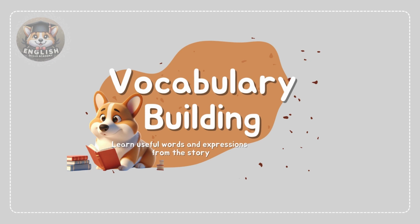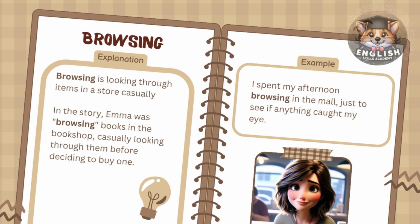It's time for learning useful vocabulary and expressions then. Number 1. Browsing. Definition: looking through items in a store casually. In the story, Emma was browsing books in the bookshop, casually looking through them before deciding to buy one. Example sentence: I spent my afternoon browsing in the mall, just to see if anything caught my eye.